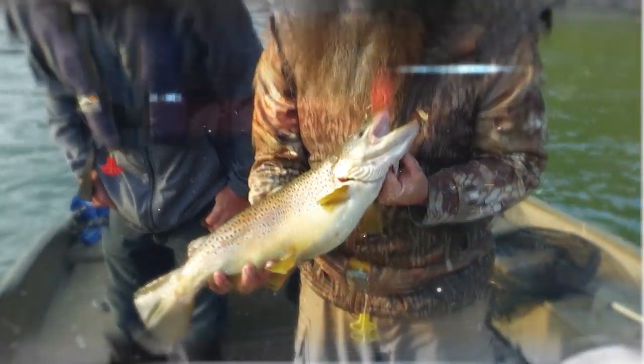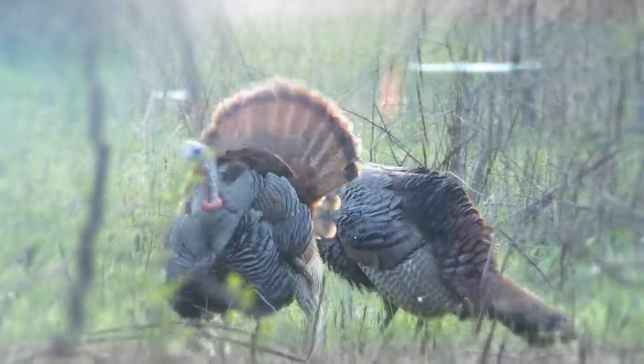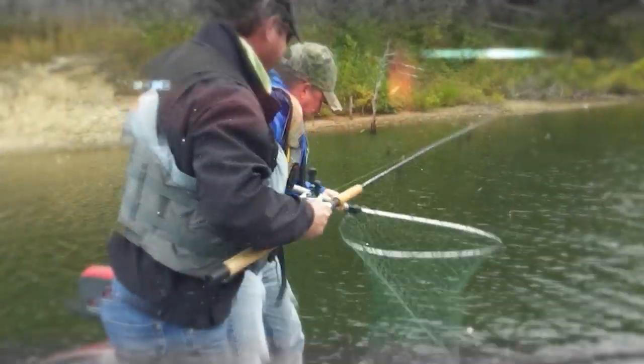Such a pretty fish. Beautiful. This pond is plumb loaded with frogs. They're everywhere in here. Yeah, this is a good fish right here. Really good fish. Come here, girl. Hey, boy. That's a big rabbit. Nice job. Yes! My first muskie. Yeah! Here goes! Boom! Wow, that happened fast.